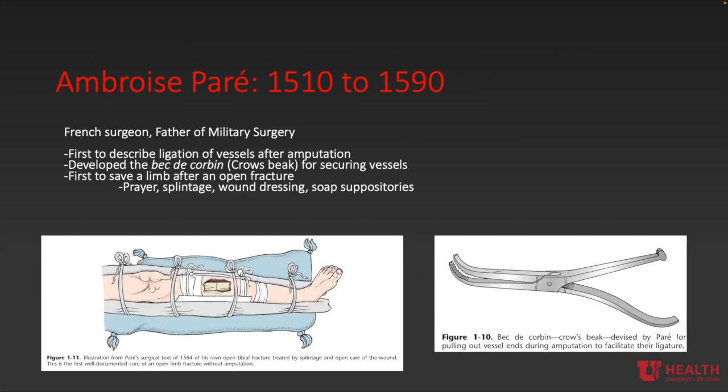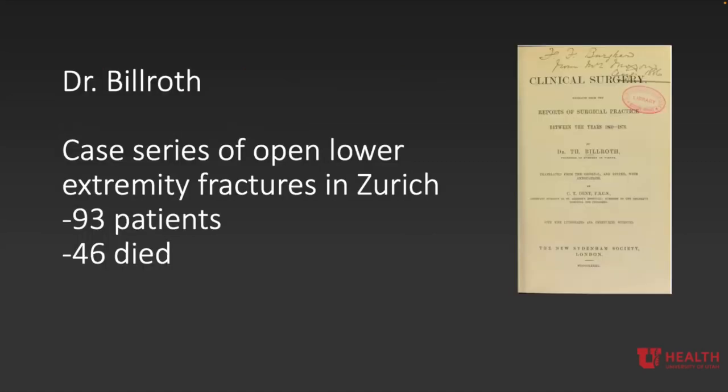He is actually ironically famous for advancing the technique of amputation, which he himself refused, and he developed his crow's beak to pull on the ends of vessels and help in their ligation. Dr. Bill Roth has one of the first series on open fractures out of Zurich, and you can see that the years are like the late 1800s here, and amputation was deadly.